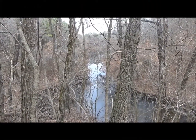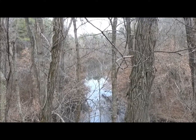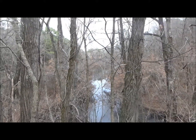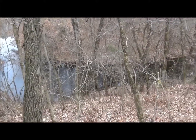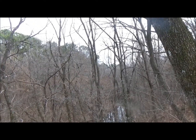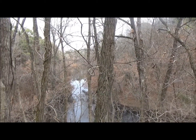Here's kind of a bird's eye view of one of the lakes on the property. It's going straight out here in front of me. I'll try to zoom in. Now I'm way up above it, and it also turns, follows that ravine way up in that direction too. But you can see there's cedars and big hardwoods, and a bunch of turkeys flew off a minute ago down at the other end of the lake down there.